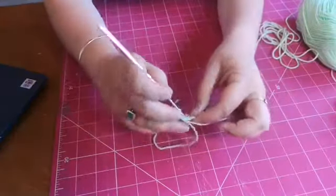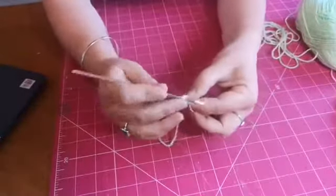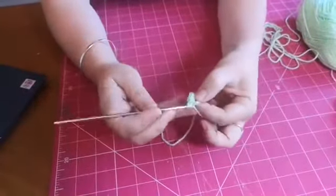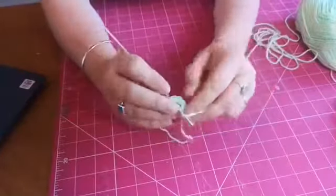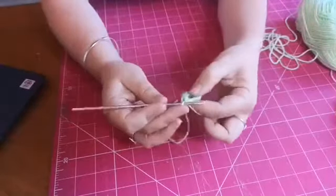So 1 in, pull up. There's 2 in, pull up, wrap through 2. So that's 3, and 4, 5, 6.